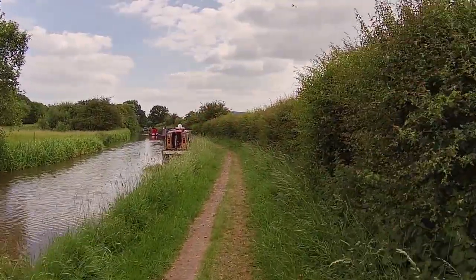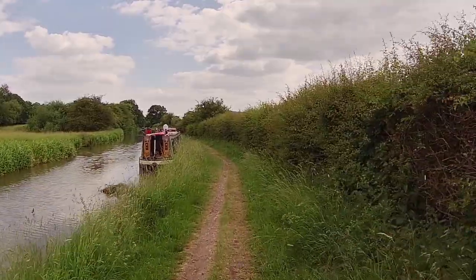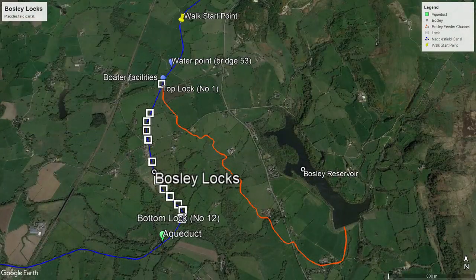We're on the Macclesfield Canal and I'm just walking towards the top of Bosley Locks. So before we go any farther, let's have a look at the map. The walk starts at the yellow marker at the top of the map, the walk start point, which is between bridges 52 and 53. We then follow the Macclesfield Canal onwards to Bosley Lock Flight, and then we'll walk past all 12 of the Bosley Locks and then onto the Dane Aqueduct.